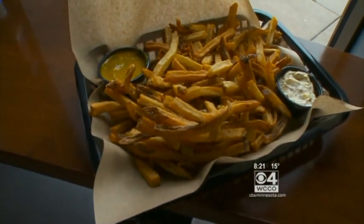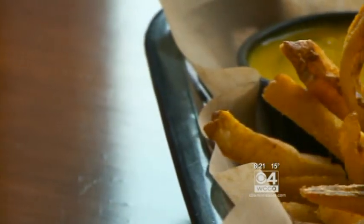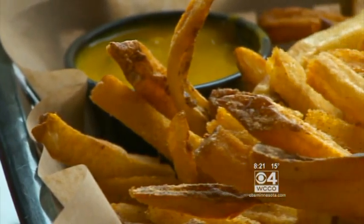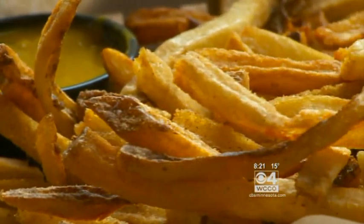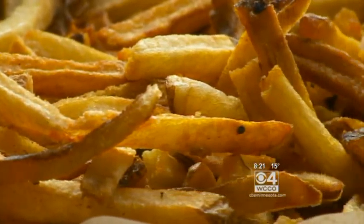It's a seven-step process. So we fresh cut Idaho potatoes. We rinse them and drain them in cold water seven times. We blanch fry them. We refrigerate them overnight. And then we fry each batch fresh when you come in the store. Trust me, those fries are worth the effort.